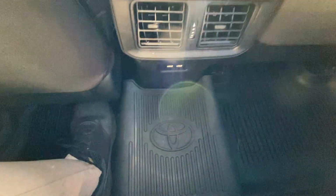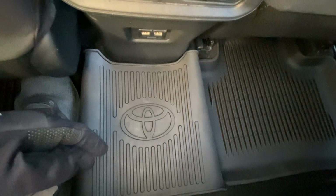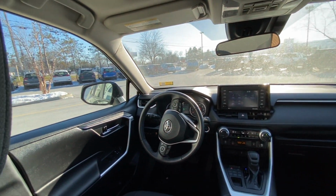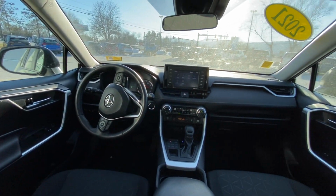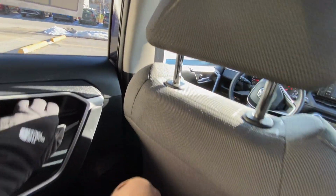But for some more comfortability features, we do have our dual USB ports right down here. We will try and show you that. Now we have our HVAC vents right there. And then you got this beautiful interior here. And we will go over those driver features right now.